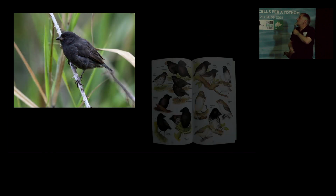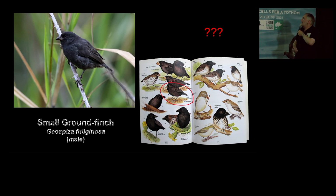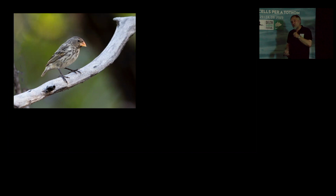Another one here which is basically all black, and it's got a pointy bill. And what is this? Well, okay, it's closest probably to the one over here, but the bill is all black, which is great. But this particular book doesn't tell you that this is an adult non-breeding, and the one on the actual photograph is an adult breeding male, in breeding plumage. So it just showed me that there was a real problem in trying to identify some of these birds.